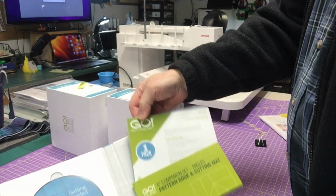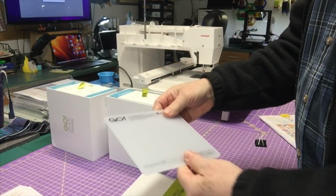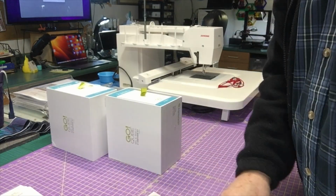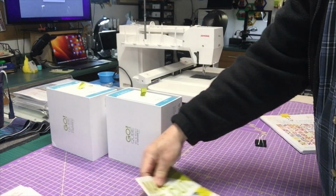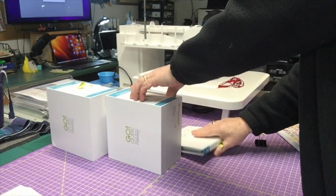And there is a cutting mat as well. Okay, let me get it up here so you can see. There's also a cutting mat to go along with it, which is definitely something you need if you're going to use the AccuQuilt. So that's in a little, oops, I'm dropping everything all over everything. I'm a klutz. Okay.